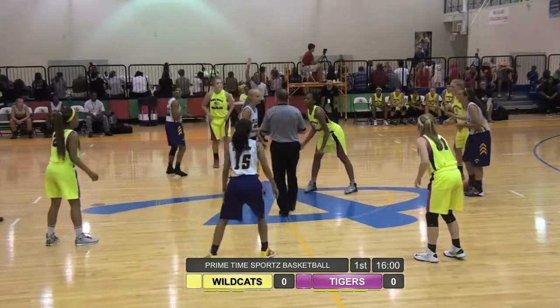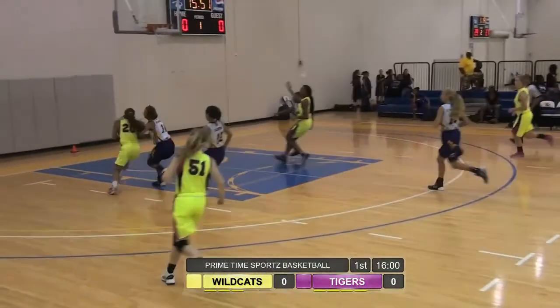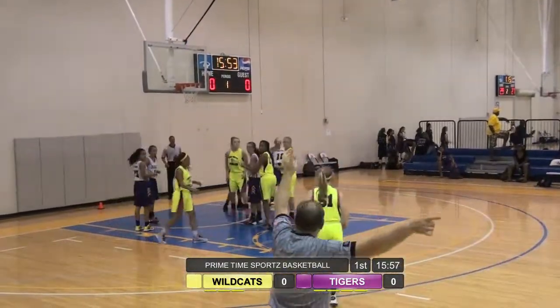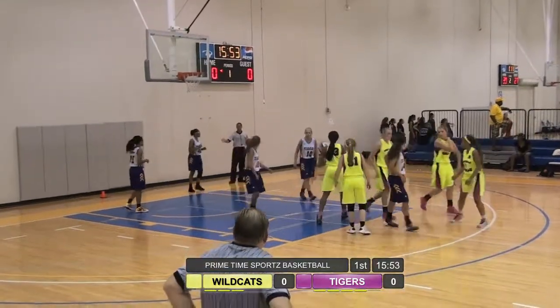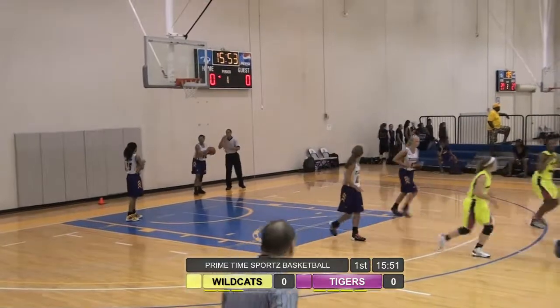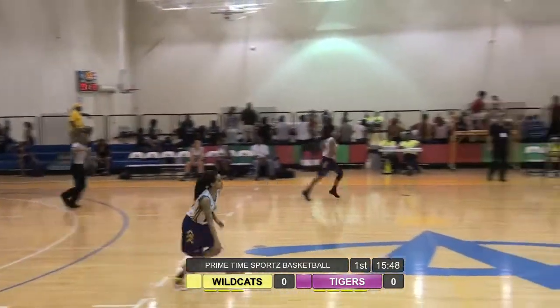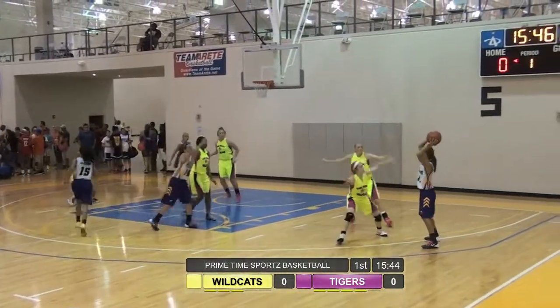And the tip is up. Tipped and won by the West Texas Wildcats. Foul quickly over the back, and we'll give the Texas Lady Tigers the ball. Bringing it up the floor.